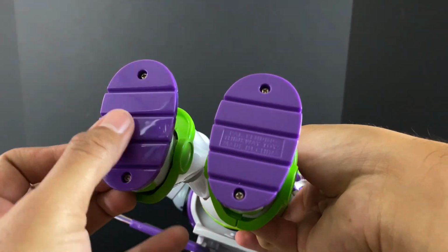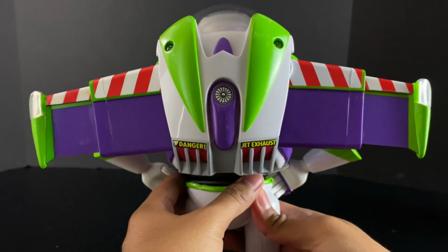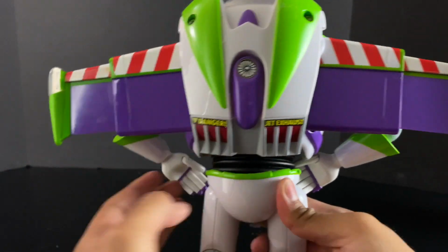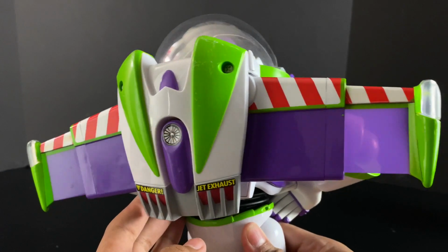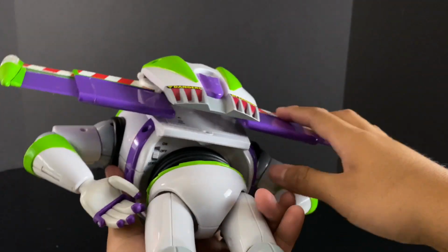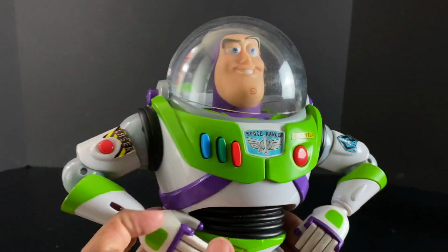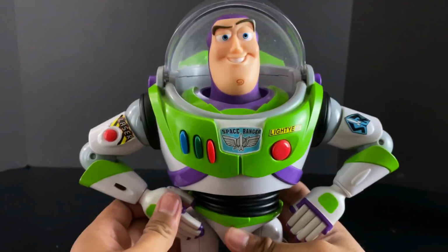Here's the bottom of the feet. There's no numeric code there, and I think on Signature they started adding that. Here's a back wingspan. Looks pretty good. It's a little see-through, like they all are, but the purple just looks a little darker to me. But no, it's a really cool Buzz. He's a little bit, like I said, used condition. He's a little bit loose, but I think he's still a really cool Buzz Lightyear.